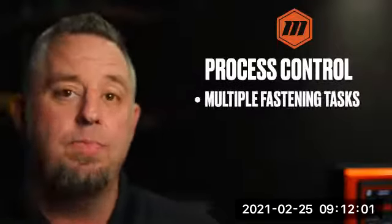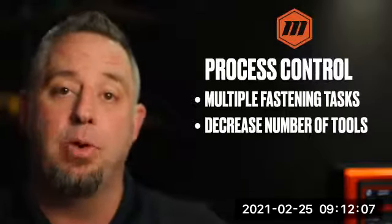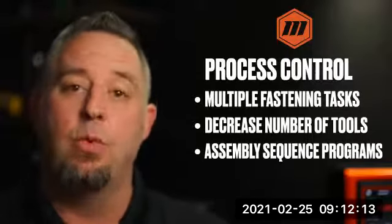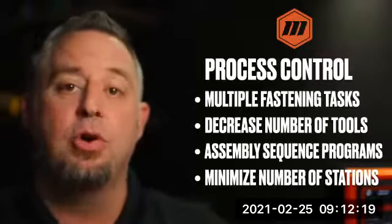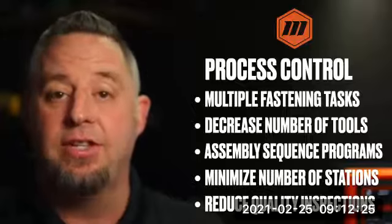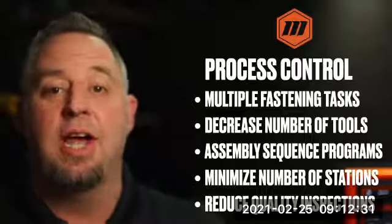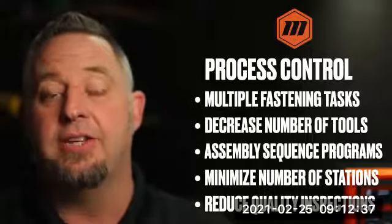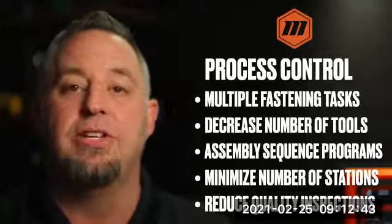For the process control, we want to be able to set up multiple fastening tasks within an assembly process. This is going to help us decrease the number of tools that may be needed at a workbench. We can then help with assembly sequencing within those programs. And because we can use different presets and values, it may minimize the number of workstations that are needed. And in the entire process control, we can reduce the amount of inspection that is needed if we put these specific controls in place.